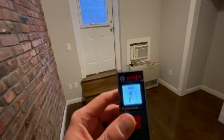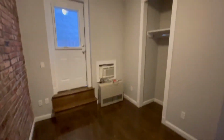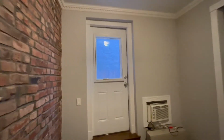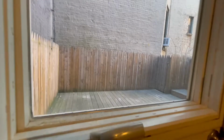We're looking at 10 feet 4 inches by 8 feet in this back room over here. Again, this is probably the biggest one. Just by looking at it, it does feel more spacious. It doesn't have as much light though. You do have this door peeking into the backyard, I'm assuming. Maybe a little creeper and look. Oh yeah, there it is.